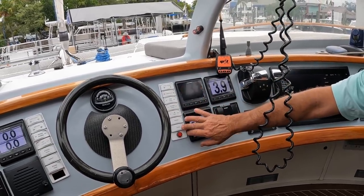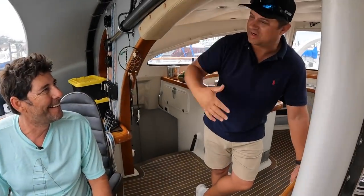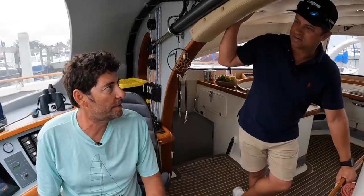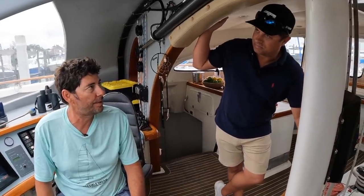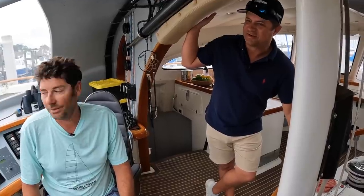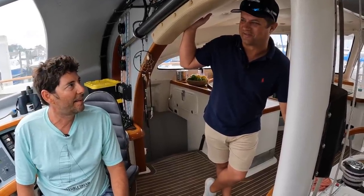Speaking of that, we haven't even mentioned that. So the boat has centerboards. Got it. Our draft without the centerboards is 3'7", and with the centerboards, it's 7'+. Okay, that's a difference. Yeah, it's a big difference. But going sailing with the centerboards is definitely a lot of fun.